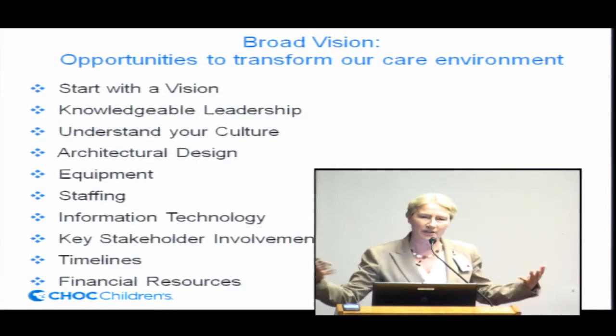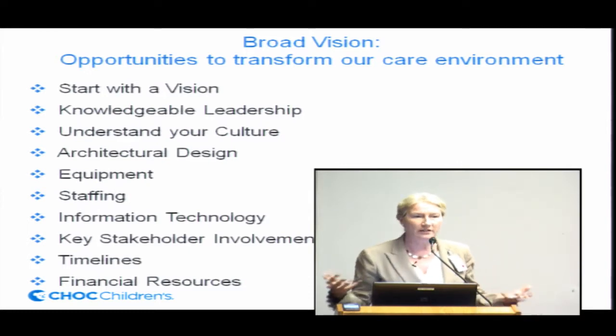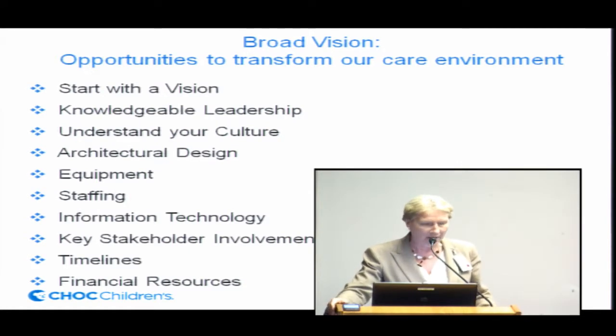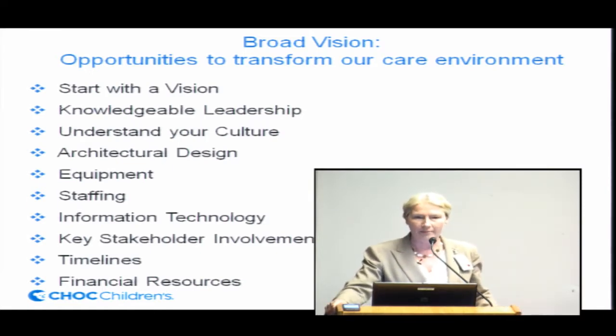And as the building's going up, is not the time you really want their input. It's too late, so you have to get that ahead of time. And we did a great job of it. We still didn't do enough of it, because there were hundreds of physicians coming into this building and starting to operate.